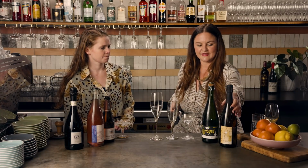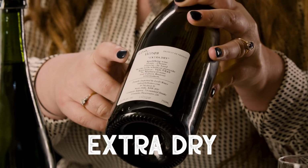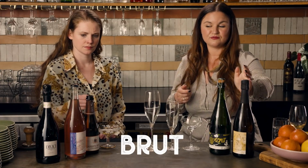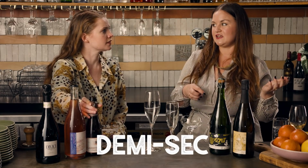Yeah. And then you've got something like this Loire Valley sparkling here, and on the back it says extra dry, but sometimes it might say extra brut. That just means that it's got just a tiny bit of sugar added, just to balance it out a bit. And then some wines will say brut, which means that it's had a little bit more sugar added, but it's still dry, because brut means dry. And then you can find something that says demi-sec, which means that it's a sweeter style of sparkling. So sometimes you'll find from the Loire Valley demi-sec sparklings, so they're a little bit semi-sweet.